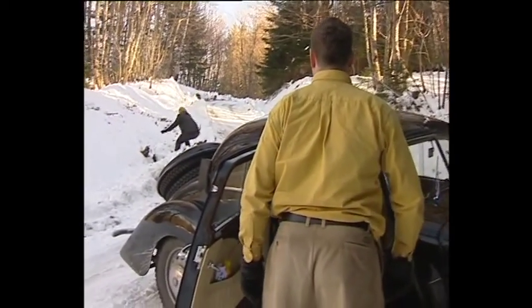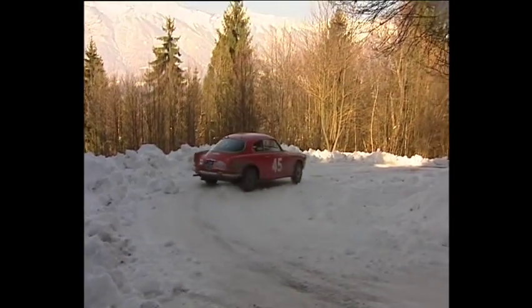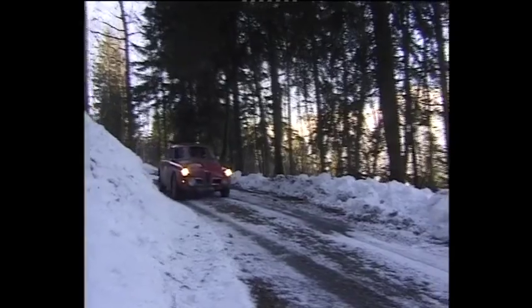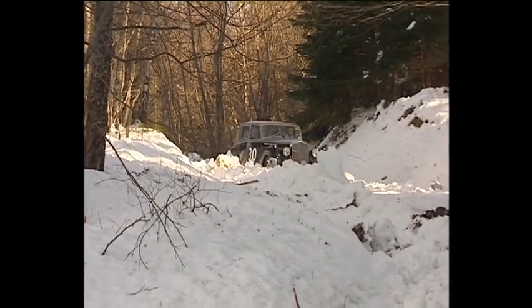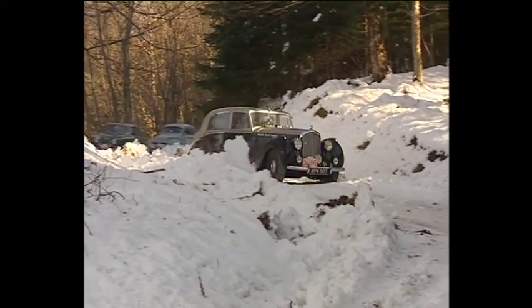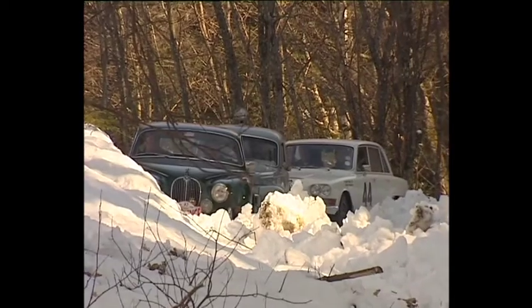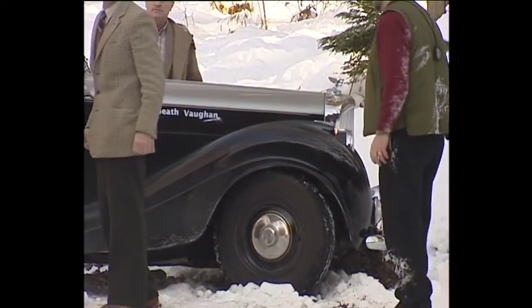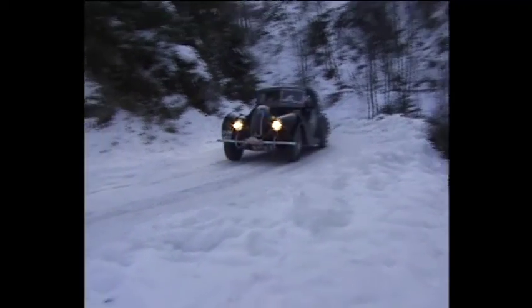Bert Dolk and Rob van der Valk manage to nip through in their Alfa Giulietta and gun it to make up for lost time. But on unsuitable tyres, Trevor Redpath's Bentley gets its cocktail cabinet shaken and stirred. Willing hands soon re-park the Bentley, while Andrew Taylor gets away in his Bristol 400.